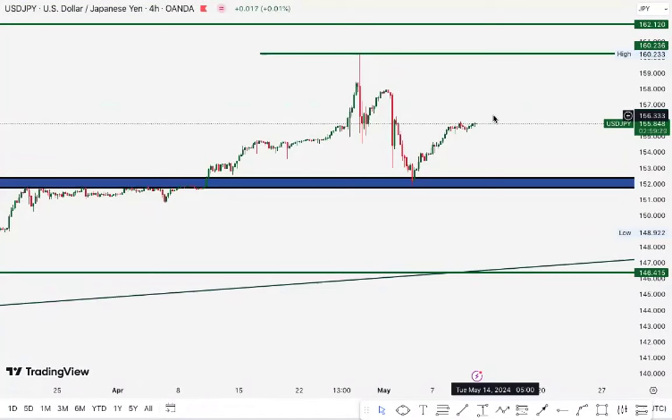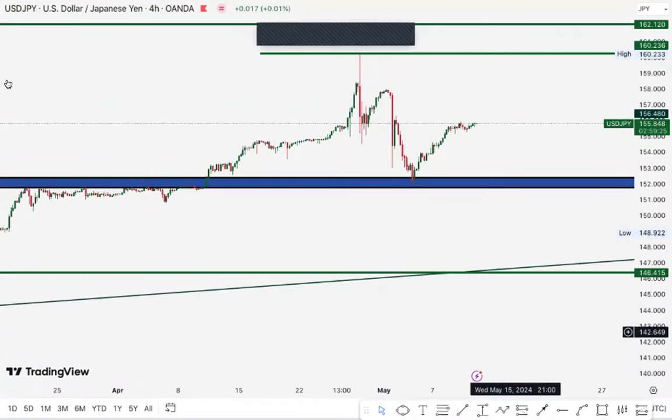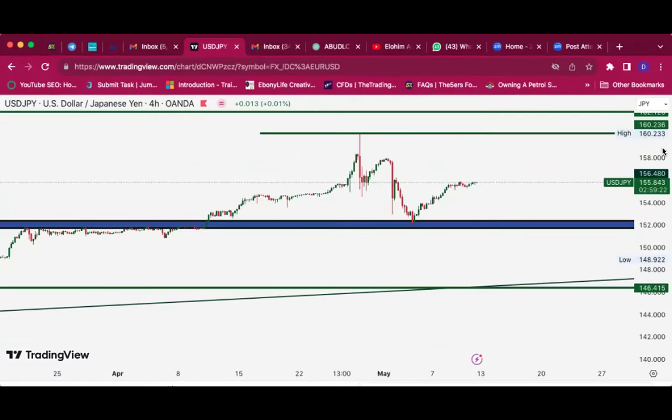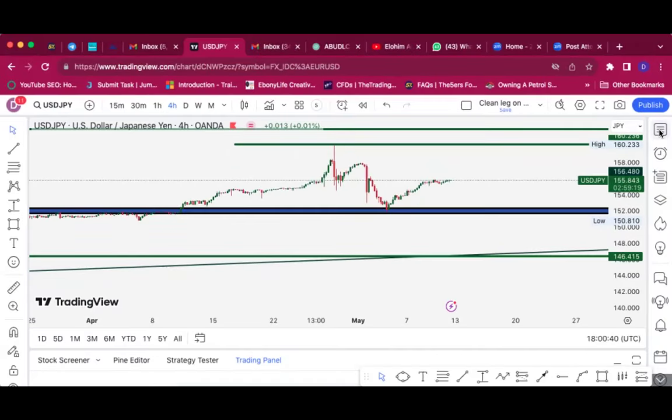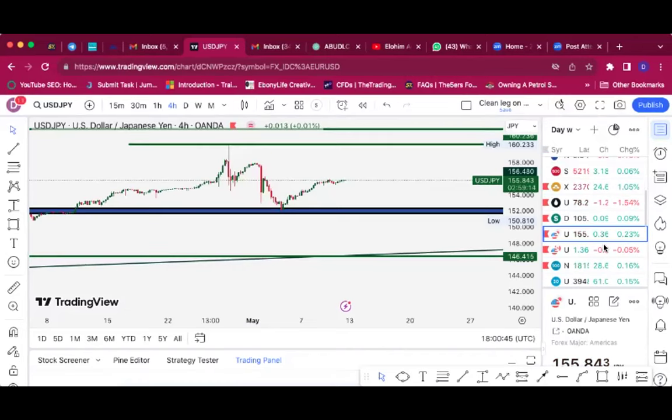Something else at the moment. So the next pairs on my list now are CAD JPY and GBP JPY. Now, USDJPY to the upside is currently running in profit. Let's talk about CAD JPY and GBPJPY.